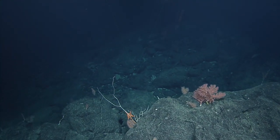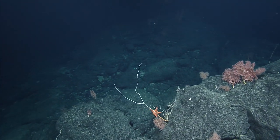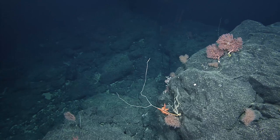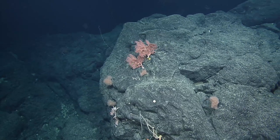A whole coral full. Any interest in a zoom on that? That sea star has feasted. Come around the other side of this. No need to zoom, I think. Just observing the area.